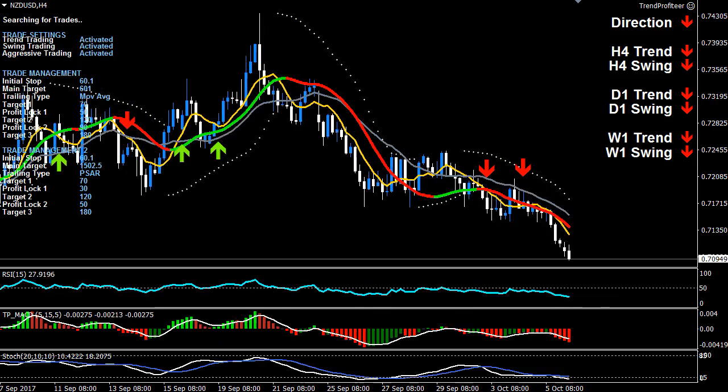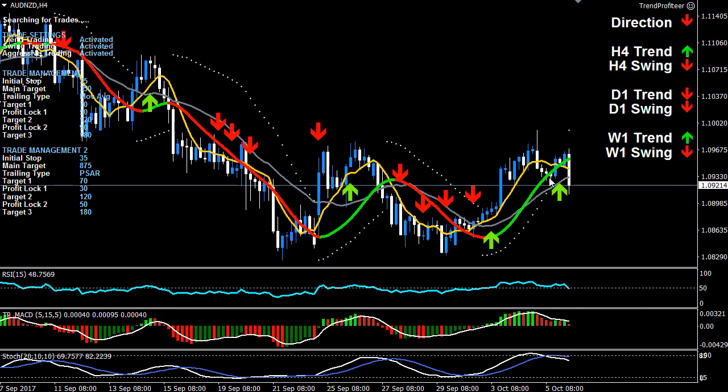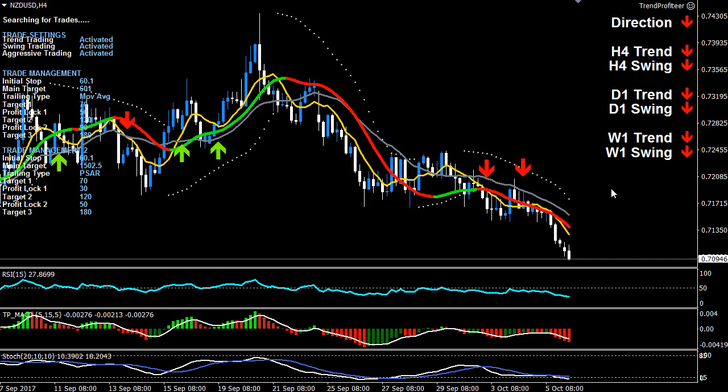Kiwi's been under even more pressure than the Aussie, and that's why, just skipping forward a bit, on the Aussie Kiwi, you can see it's been moving up recently, even though 4 out of 6 are pointing down. So back to the Kiwi, 6 out of 6. It's a royal flush on the Kiwi. 6 out of 6 are pointing down.